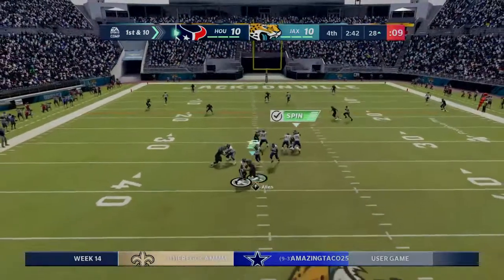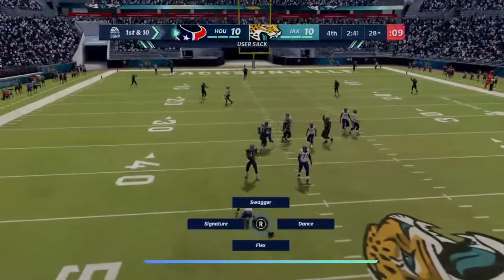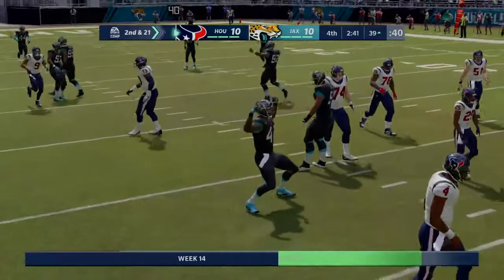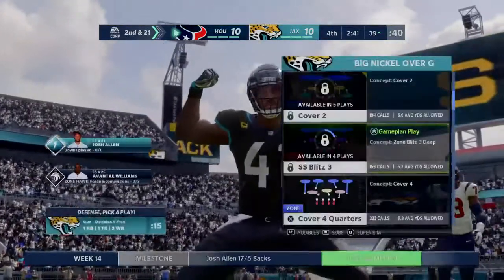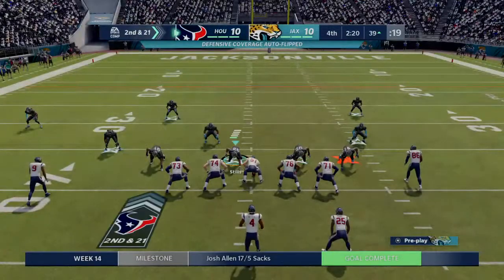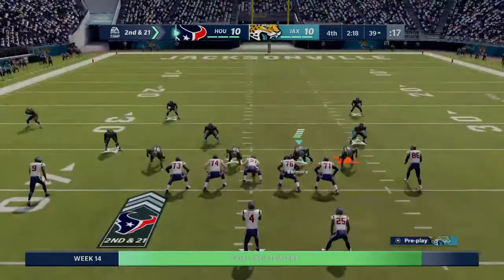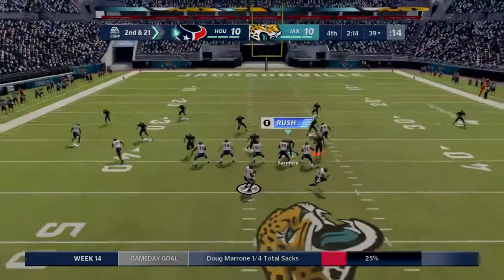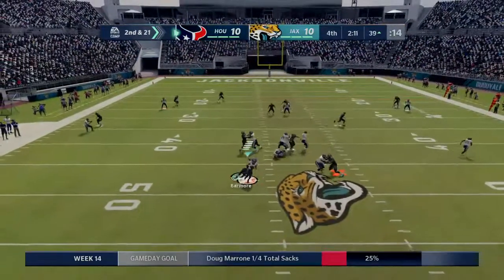Watson on 1st down. And he's going to be taken down. Pressure gets there back at the 39-yard line. Josh Allen in there to bring him down, and that is sack number 17 for him now on the year. To try again after the sack.